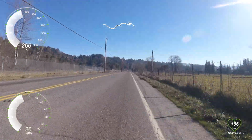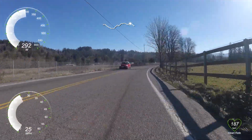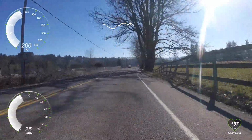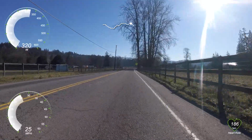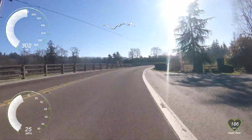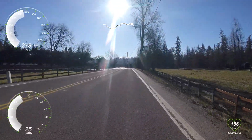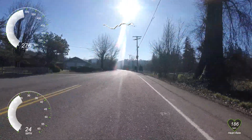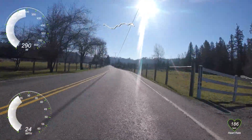So, recapping, what are some of my number one tips, Boogeyman? Be low. Aero is key on this. Stay low. What else? Have proper nutrition. Proper nutrition, absolutely. Eat before you go. Take on sugars, gels, whatever before you go, and make your bike as aero as possible. Aim for a negative split.